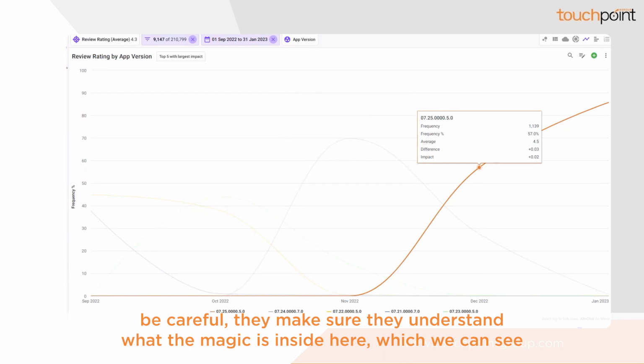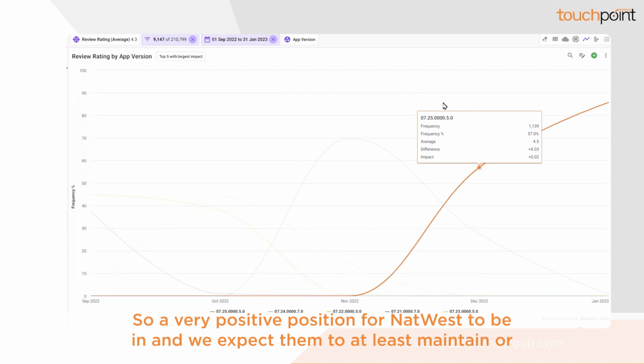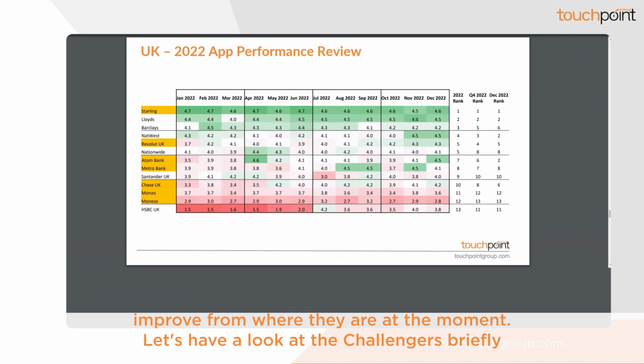So NatWest need to be careful. They make sure they understand what the magic is inside here, which we can see, and they make sure they maintain that and improve the areas that are going to make that difference. So a very positive position for NatWest to be in, and we expect them to at least maintain or improve from where they are at the moment.